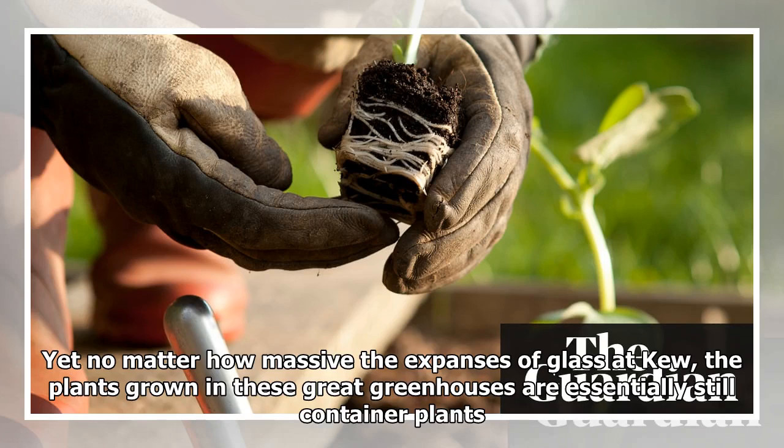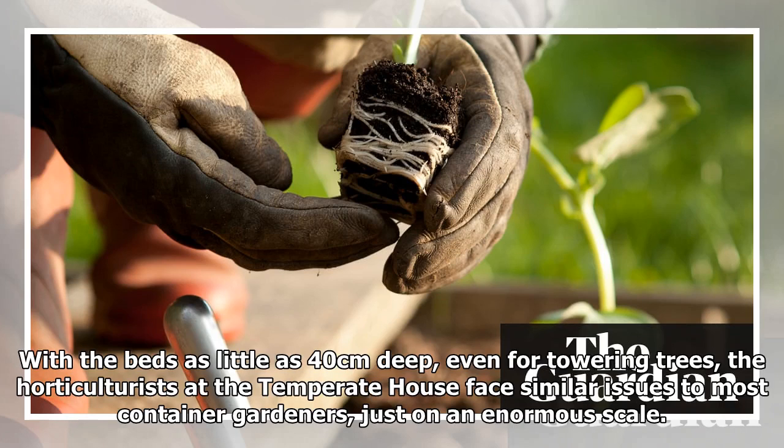Yet no matter how massive the expanses of glass at Kew, the plants grown in these great greenhouses are essentially still container plants. With the beds as little as 40 centimeters deep, even for towering trees, the horticulturists at the Temperate House face similar issues to most container gardeners, just on an enormous scale.